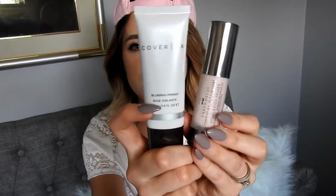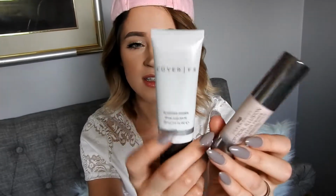So the first thing that I ever use is of course my primers. My go-tos have been these two. This one is the Cover FX blurring primer, and I got this one in my BoxyCharm and I've been loving it. It's really nice for oil control, blurring the pores, and it really helps to control the oil throughout the day. And also the Optical Illusion in my Urban Decay.